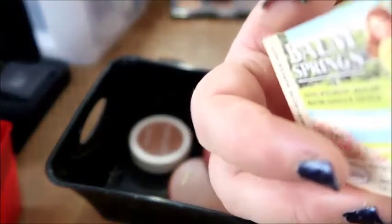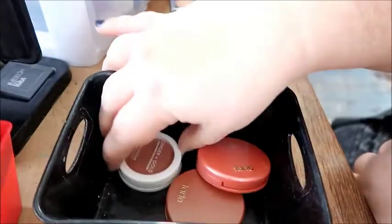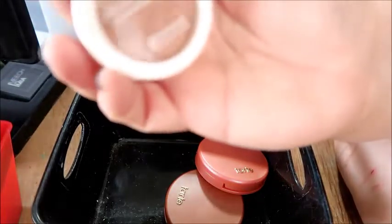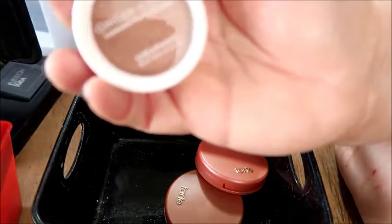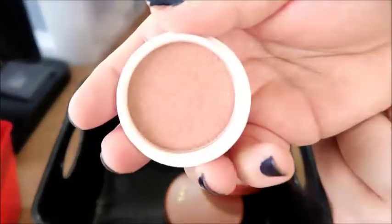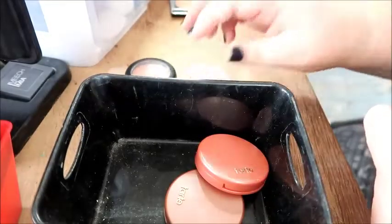This is a little blush from the Balm Springs. I'm getting rid of that. It's too little. This Ginger and Gold Illuminating Peach Gold Blush from Seraphine Botanicals, I'm keeping that. I actually really like this blush on occasion, so I want to keep that one.